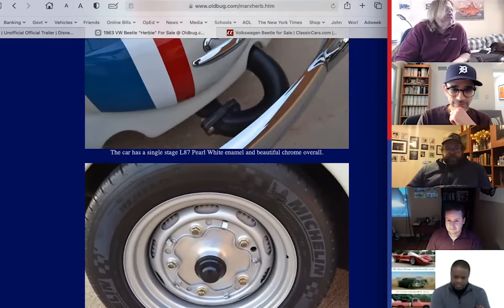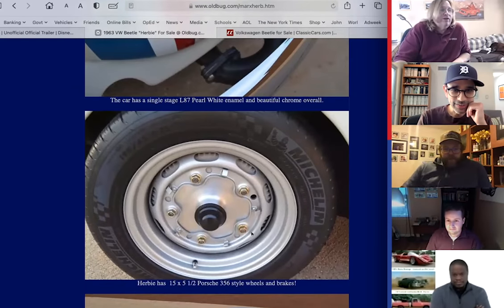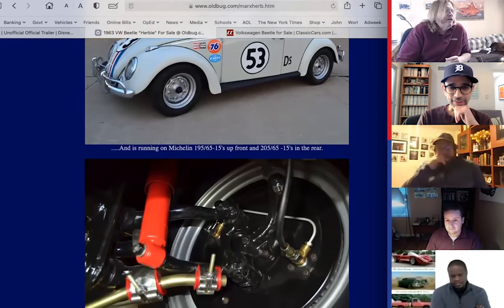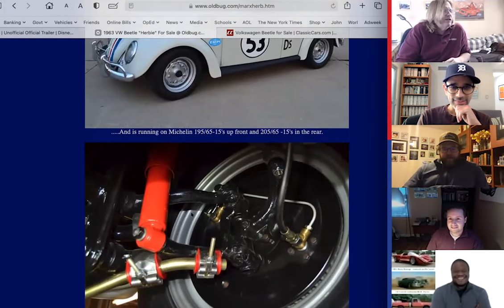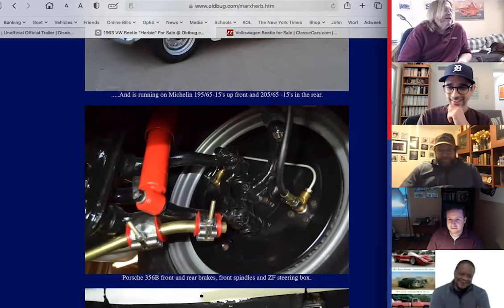Doesn't it just look great with those wheels and tires on it? No, those aren't Pilot Supers, are they? Those are 356 style wheels and 356 brakes. I'm not sure what Michelin that is. Not a summer tire. Yeah, that's a nice tire then. For this car, that's a nice tire. Probably. I was going to say too much tire would make it crazy. He sounds like he's trying to sell the tires, if not the whole car.